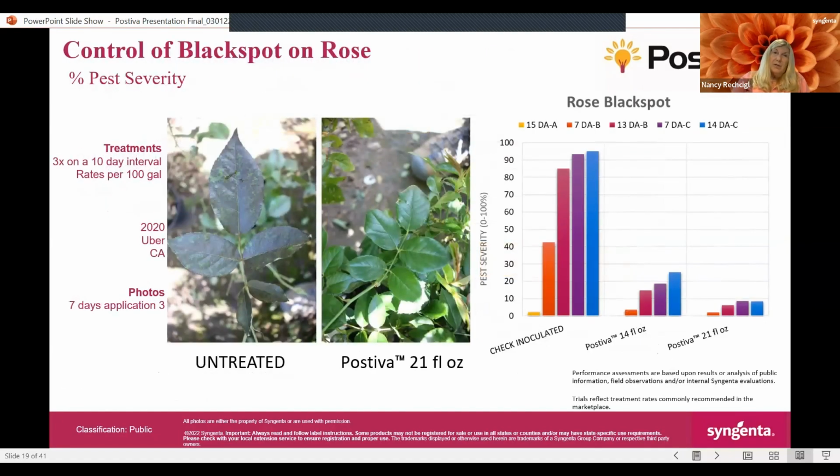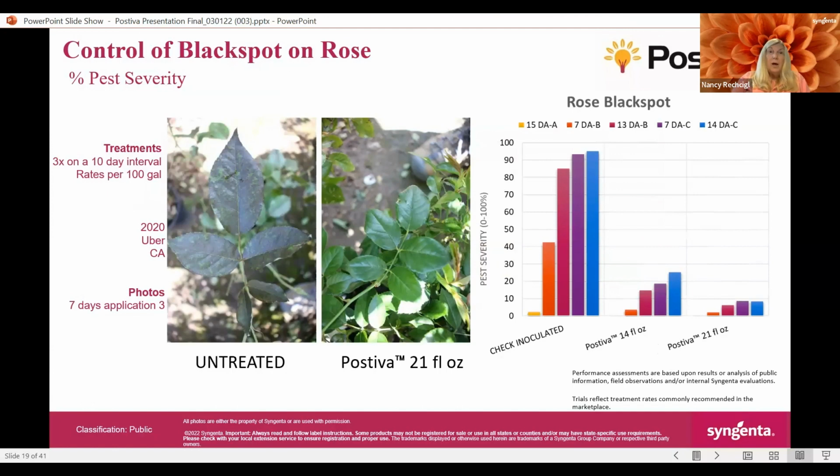I would mention that, so in addition to black spot on rose, you have powdery mildew, you have rust, you have Cercospora, and you have xanthomonas leaf spot. So this really is an excellent tool for use in rose production.